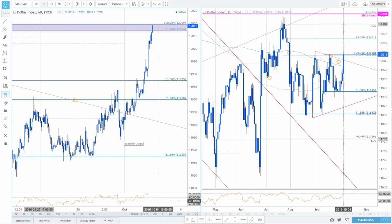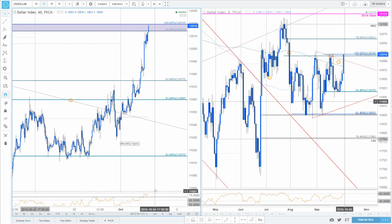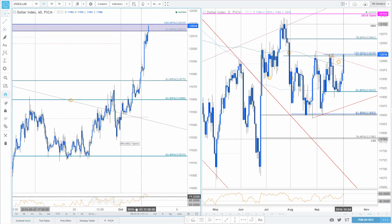I have it at near-term support. Momentum is in an overbought condition, so this is not the time to try to sell this just yet. If we get back below 70, that might be a near-term short trigger, but as it stands, you're pretty strong here on a push into the U.S. open right at resistance.